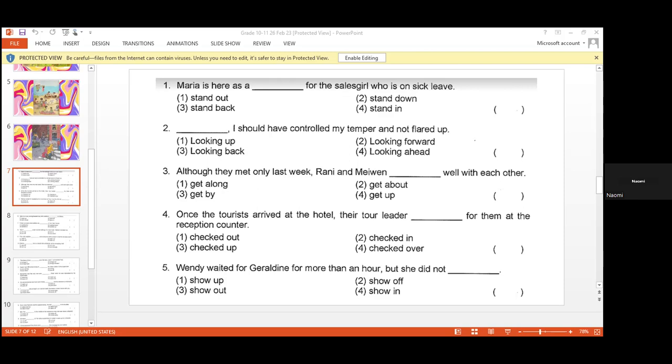Looking back. What happened is this person is trying to say that, maybe yesterday or this morning, so they are looking back. I should have controlled my temper and not flared up. I should not have become angry. So they are looking back. So the answer should be looking back. Okay, next person.